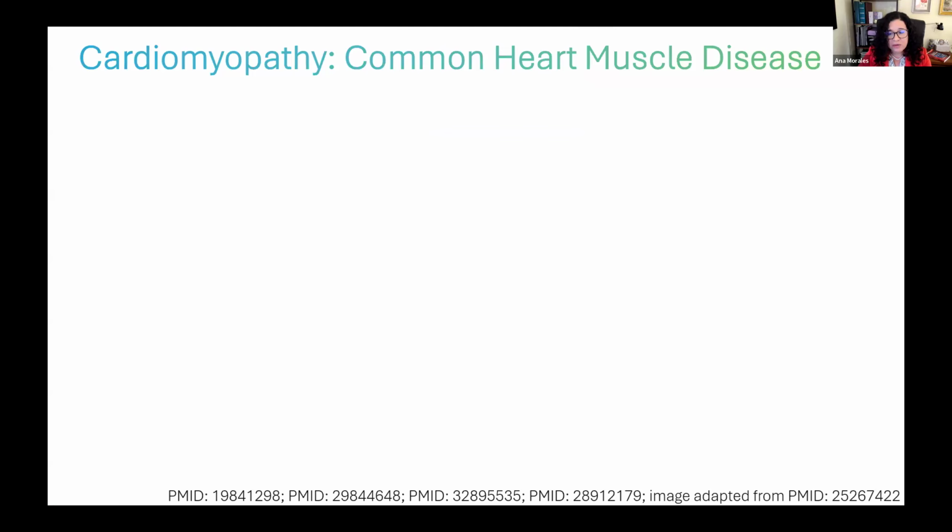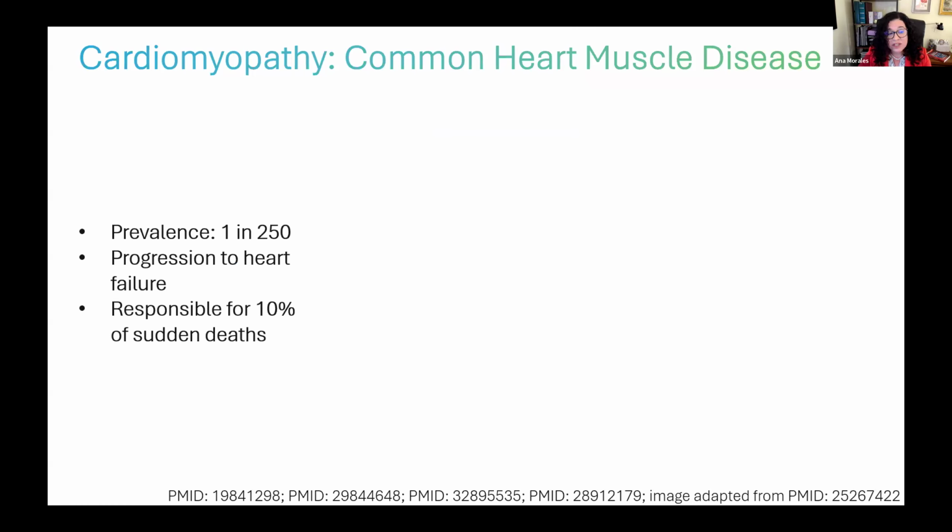As many of you know, cardiomyopathy is a common heart muscle disease. It has an estimated prevalence in the general population of 1 in 250 individuals, so relatively common. The end stage is heart failure associated with significant morbidity and mortality. And we also know that it is responsible for about 10% of sudden deaths. And importantly, it has a strong genetic basis.